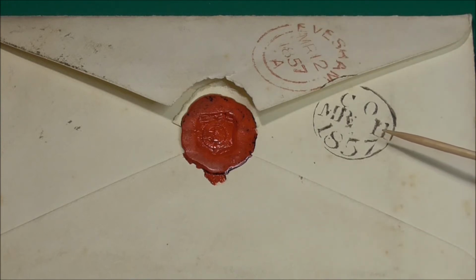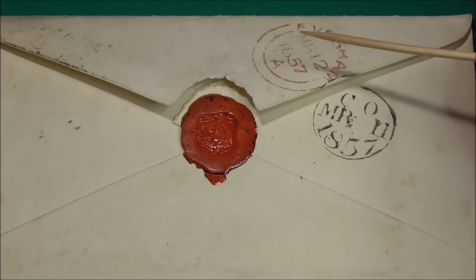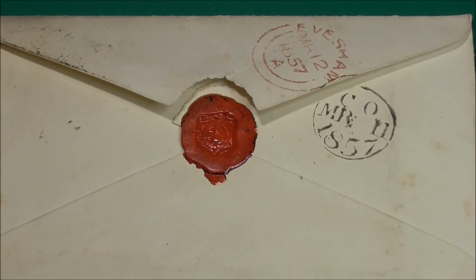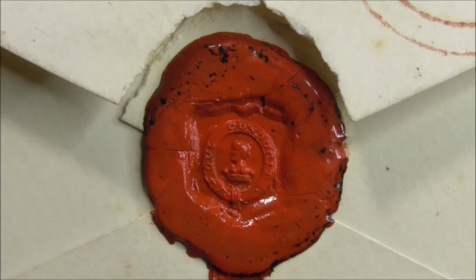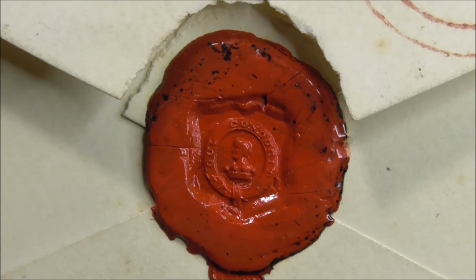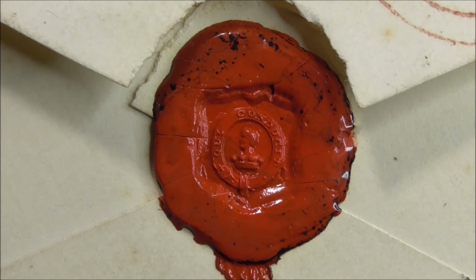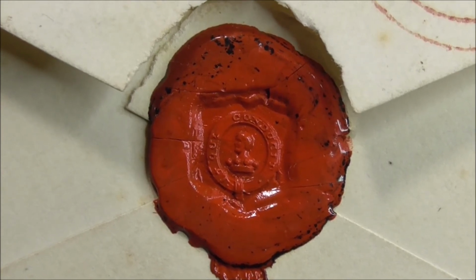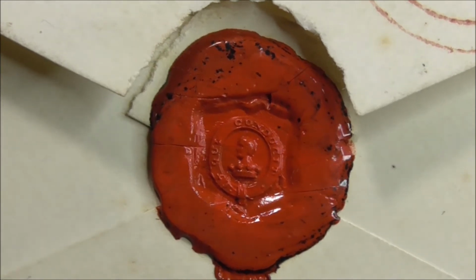This one is dated March 11th, 1857, when it was sent, and then it arrives at its destination a day later on the 12th of March, 1857, as we can see from this one here. But then in the centre, we have this lovely deep red wax seal. Then if I bring it as close to the camera as I can, you can maybe make out some of the detail of the seal. There looks to be some kind of figure in the middle with possibly Latin text surrounding it, all set within a shield surround. And I really do like how all that detail still remains after all these years.